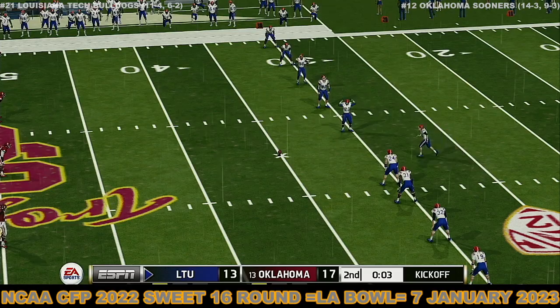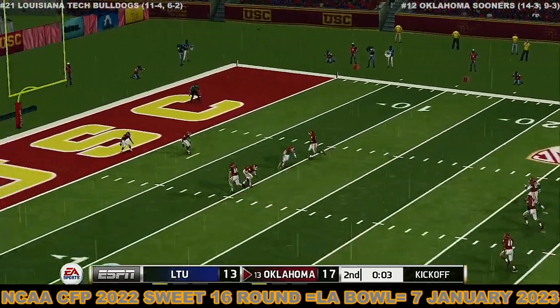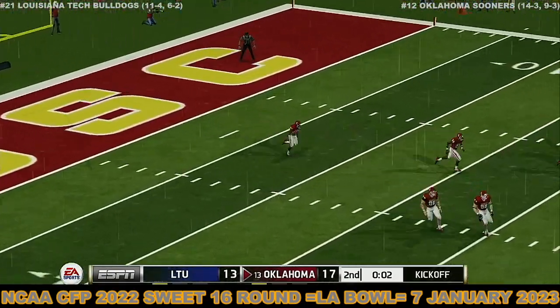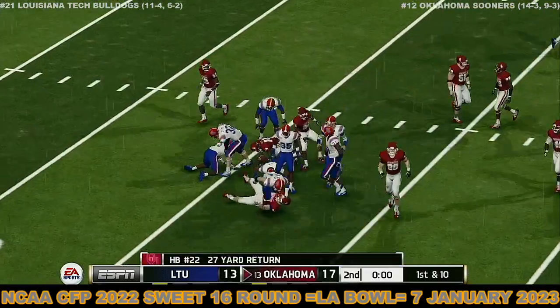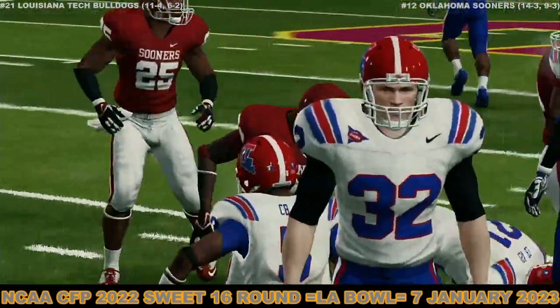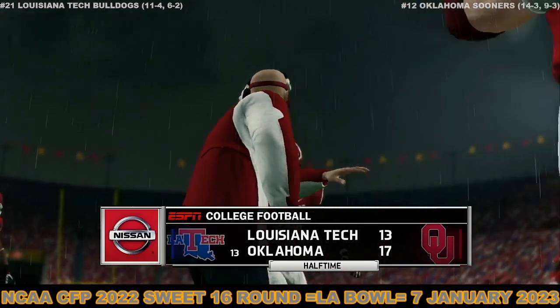They might just want to squib this one. Only a few seconds left here before halftime. Excellent kick. He's to the 20. And he's taken down at the 25. So at the end of the half, Oklahoma leads 17-13.